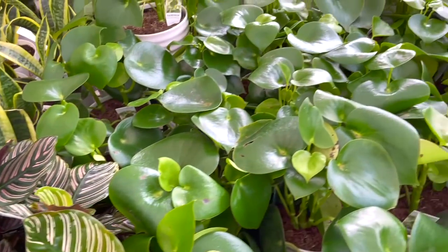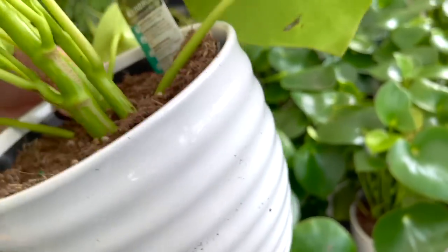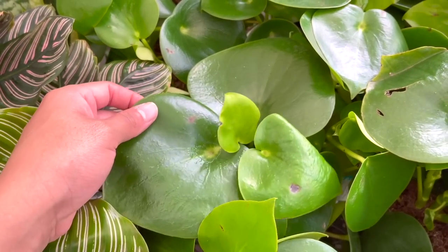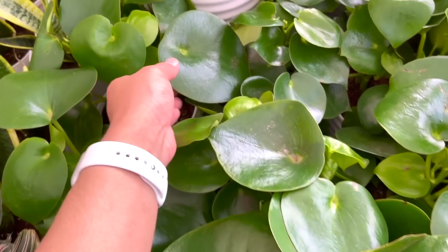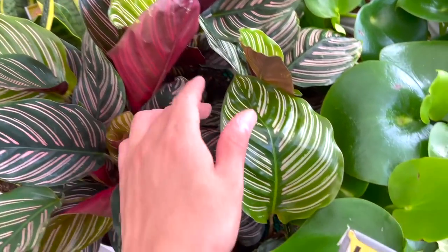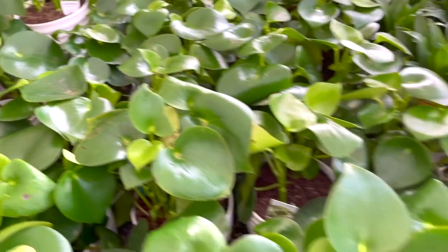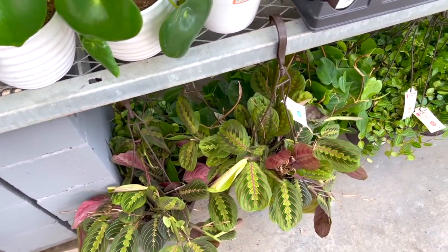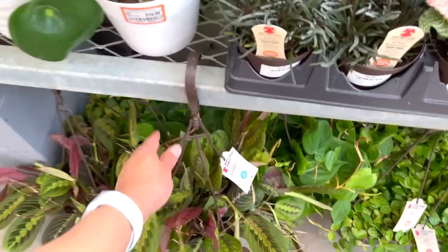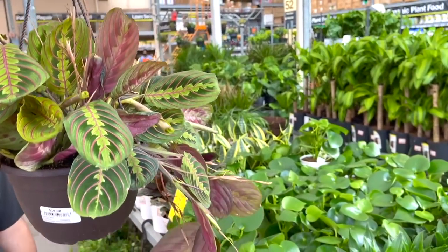We got so many raindrop peperomias from the Trinidad Focus Collection for $19.98. Look at these humongous leaves. Look at this one. There's so many good plants. And of course, there's more marantas. This is just insane.